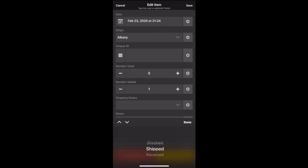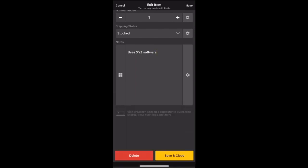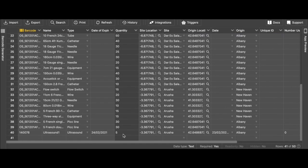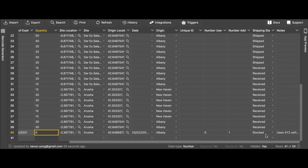You can see where it's coming from, where it's going, the status, whether it's been stocked, shipped, or received, and add any relevant notes to users. For example, it uses X, Y, and Z software. So you just save and close, refresh the database, and it'll pop right into this cloud-based server. And as we scroll down, you can see that that ultrasound is now in our system with updated quantity, which reflects a real-time inventory. All the updated values, everything that you just saw entered.